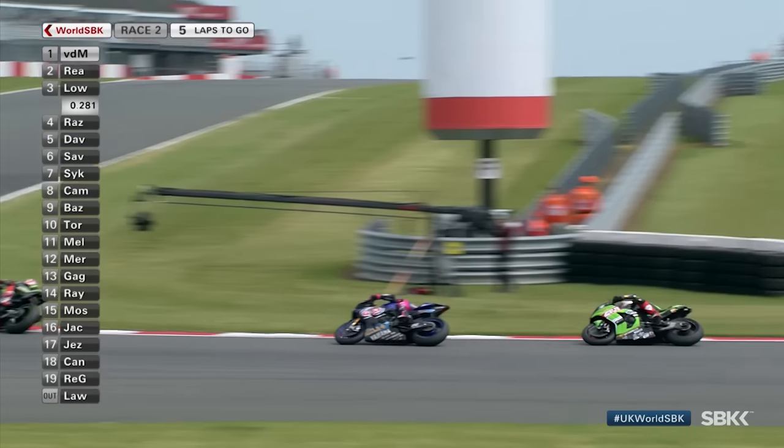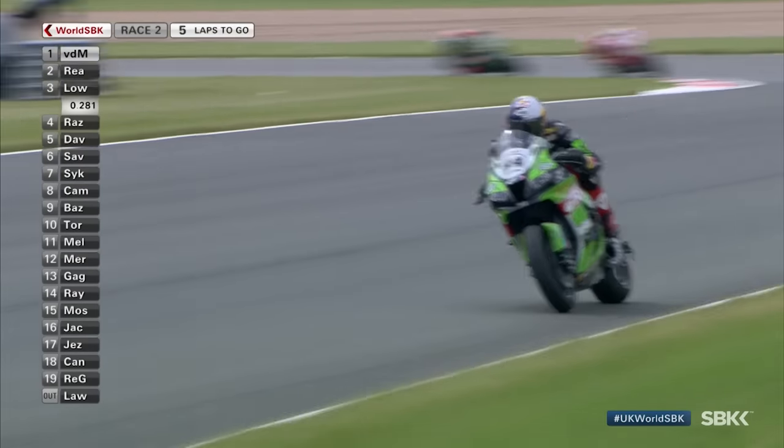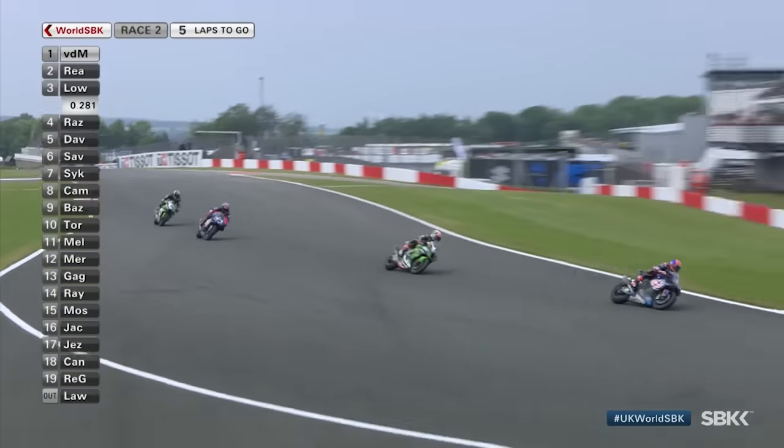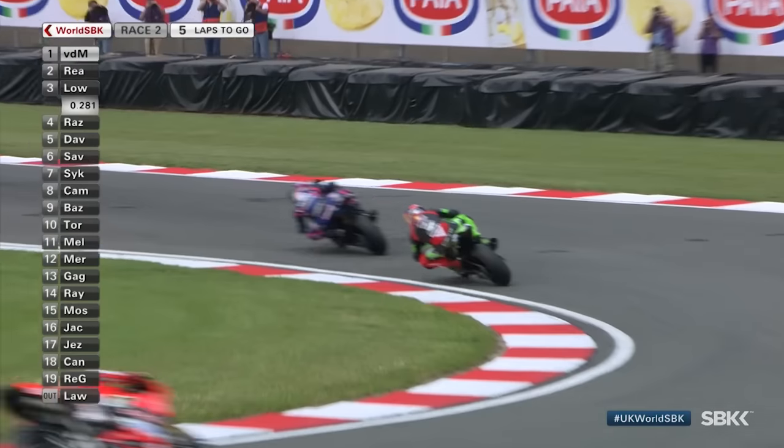Yeah, and for Toprak, he needs to pick off Alex Lowe's as quickly as possible so he can start taking the fight towards Jonathan Ray and Michael Vander Mark. Alex Lowe's looks like he's able to stay in touch but not able to close that gap on Jonathan Ray. It just looks like maybe the tyres once again just a little bit of an issue there for Lowe's.